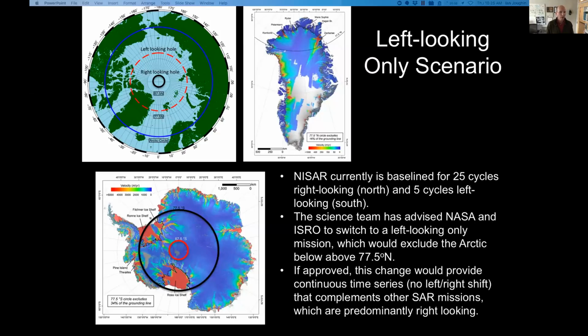And the argument there is that Sentinel-1A and 1B and the RadarSat constellation will cover the Arctic quite well, and that we could meet our requirements not using NISAR data, looking more holistically at the requirements across all of the sensors rather than requirements for a single mission. So I think the mission is going to go to this. It hasn't been fully approved yet, but it's looking more and more like everybody's agreeing this should happen.